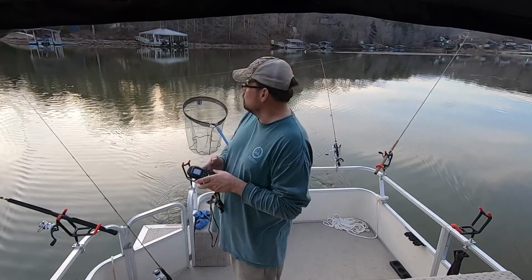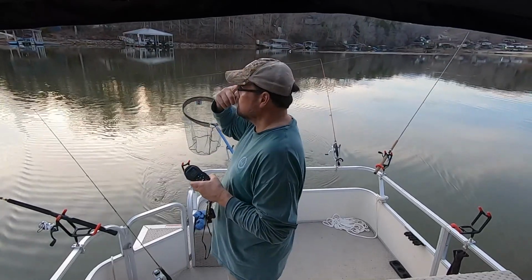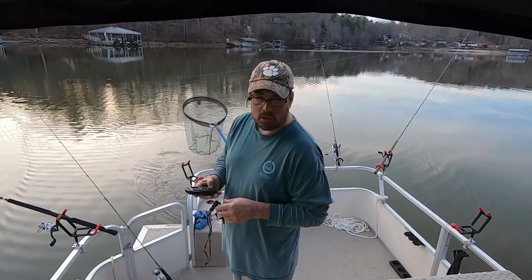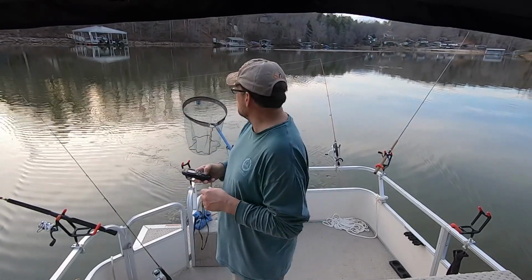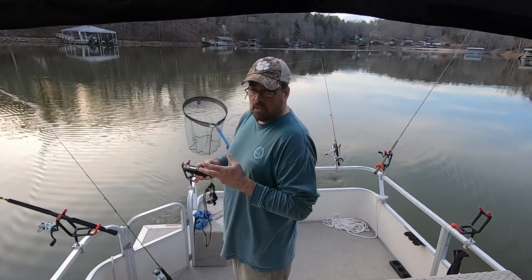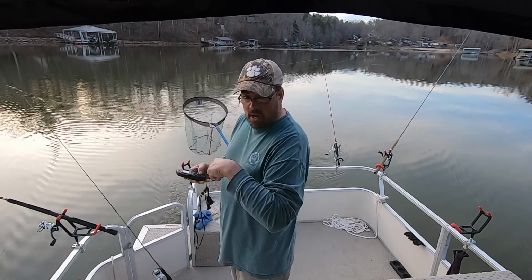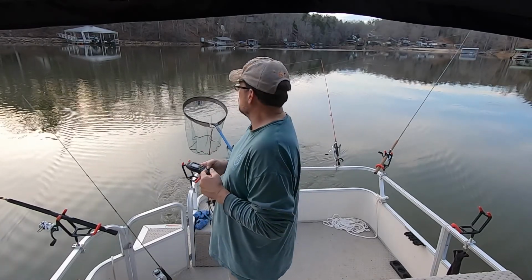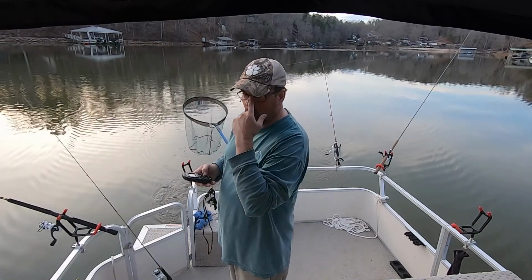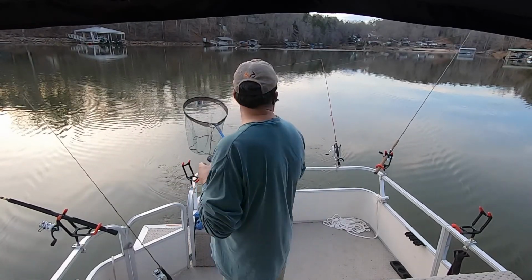And if you get bit on the starboard side, in this case for me, on the inside bend, whichever way you're turning, I'm going in a clockwise motion here, then that tells me that that jig needs to be further down in the water column. Those fish are holding closer to the bottom. Need to slow down or put a heavier jig on.